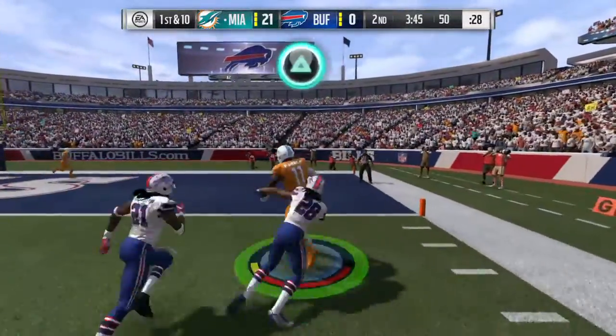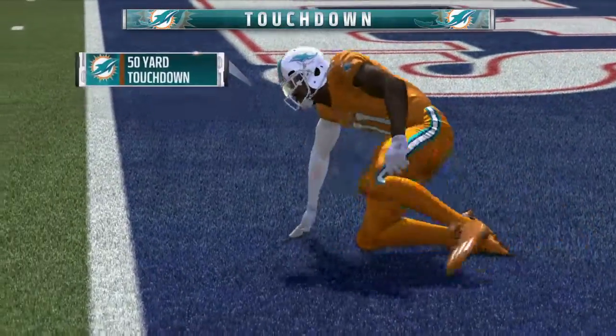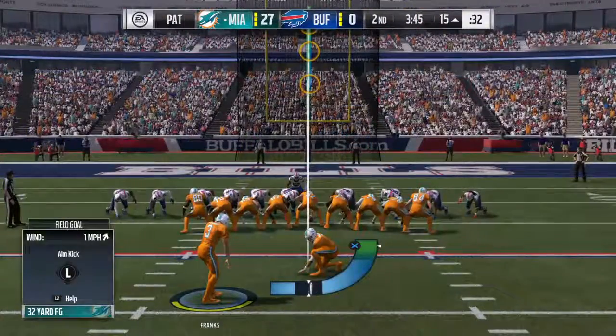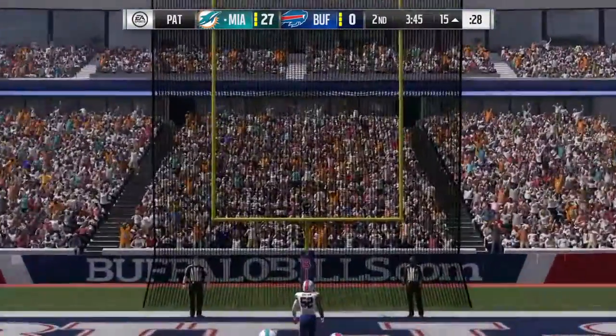Got a man, it's caught at the 6-yard line. And he will take it in for a Dolphins touchdown. Devontae Parker with his 2nd touchdown here in this first half. And the Dolphins are able to grow their lead. And he's having a nice little first half here, partner.